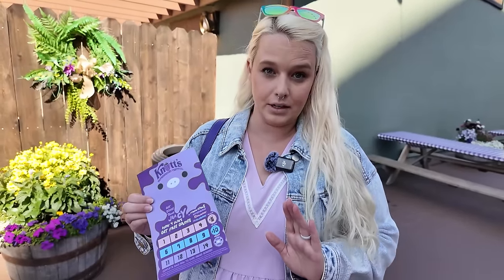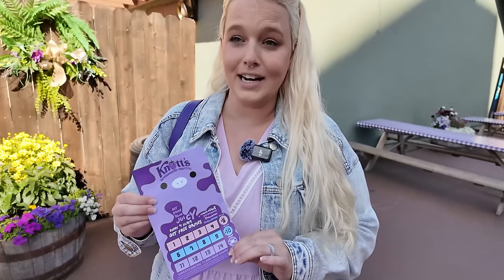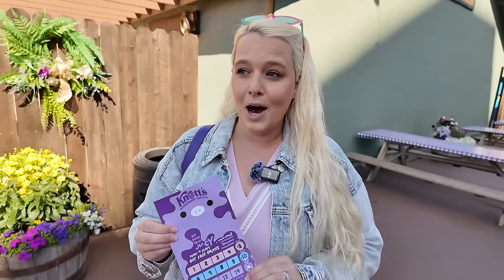And I'm going to be honest with you, we've only hit like two games so far, and they're running low on the boysenberry cow, and I am stressed. And I know we're here a little late in the season for the games, but I need the boysenberry cow. So if everyone could just keep their fingers crossed until the end of the video, that'd be great.